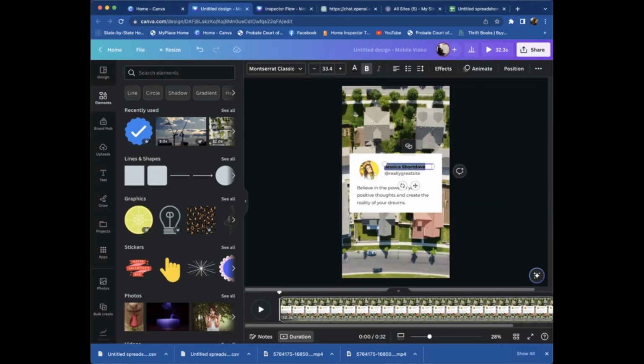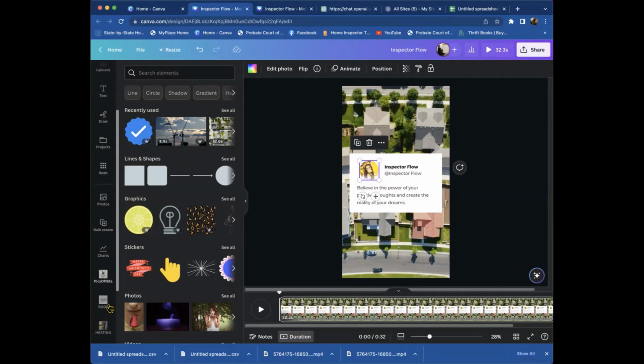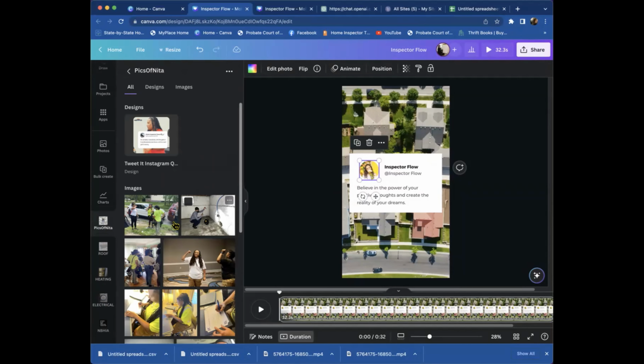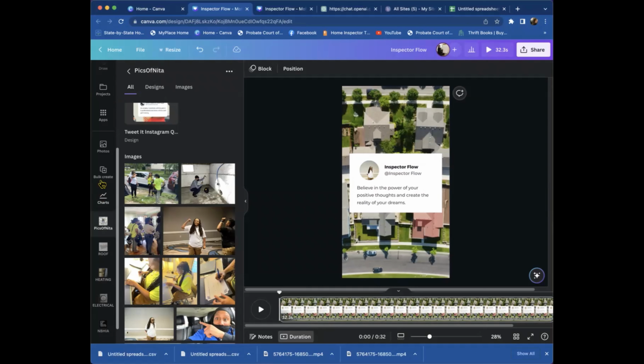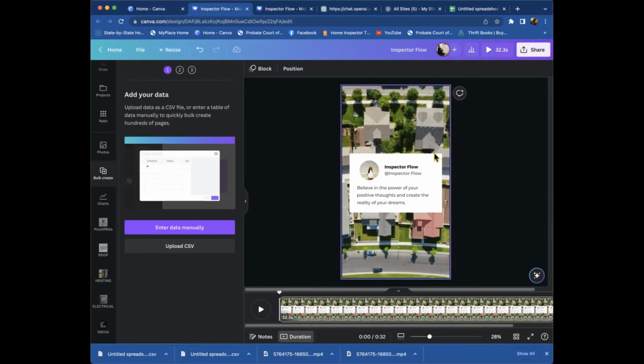Okay, boom. I'm going to customize this for my business. I'll have that be Inspector Flow. I'm going to change the picture to a picture of moi. Okay, boom. So now I can use this as my content template. So now here comes the magical part.